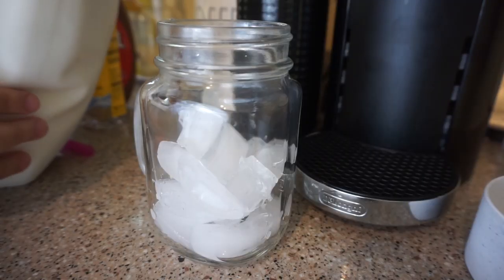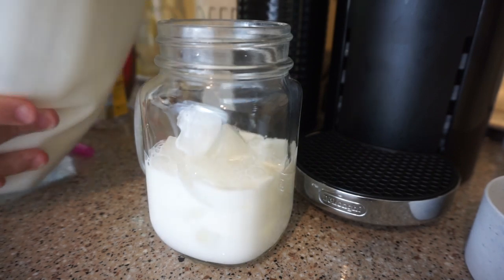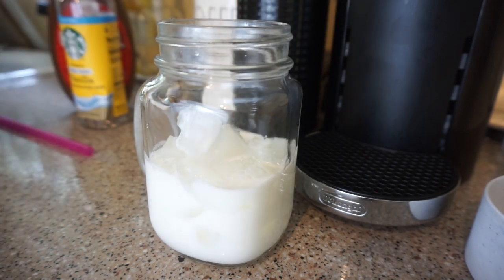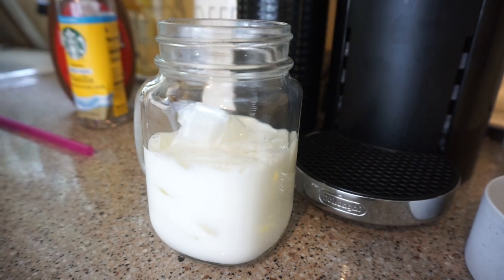I use a little bit of milk. I would say about maybe half a cup of milk. You could use creamer if you want. I personally just think the creamer is a little bit too sweet for me. But about half a cup or so of milk, or a little bit more.